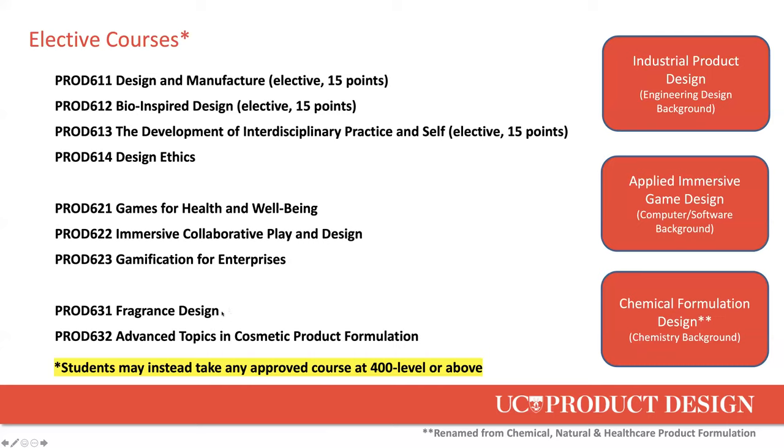And then we've got two courses here which are associated with formulation design. So one is a course in fragrance design, the other one is advanced topics in cosmetic product formulation. Both of those would require some sort of background in chemistry or in formulation.